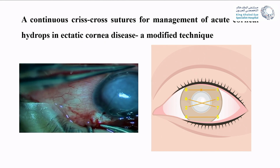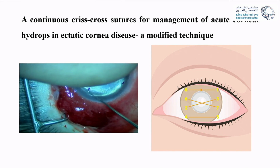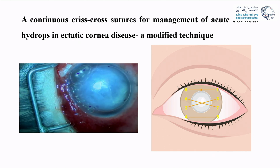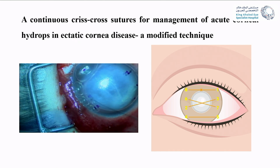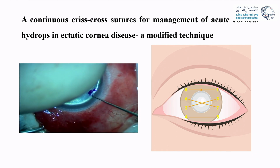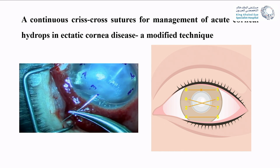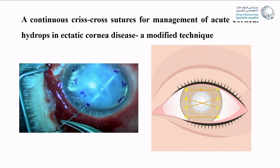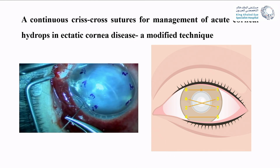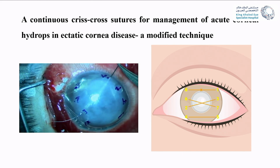After that, we can inject intracameral either gas or air. We prefer gas, SF6. After that, we dry the corneal surface. We make 8 corneal marks, like the illustration. After that, with 10-0 nylon or Prolene and a straight needle, we introduce the suture. We follow the numbers, the sequence, until we finish. Then we close the sutures.